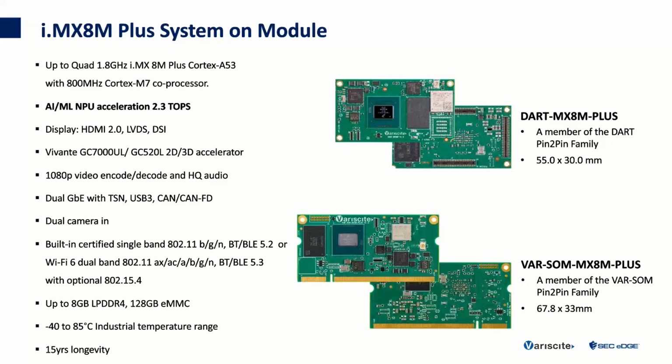They are both using the same processor, but you see the difference in size. The Plus is an amazing platform. It comes with the quad-core Cortex A53 at 1.8 GHz and a co-processor M7 with up to 800 MHz real-time processor. It also has an integrated, dedicated machine learning and AI NPU with 3.3 TOPS that can be used to offload the application processor. It supports all the different displays, whether DSI, LVDS, or HDMI.